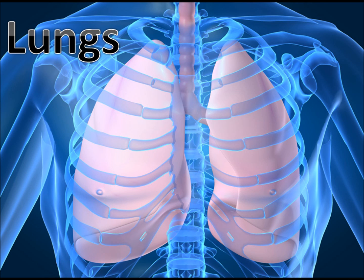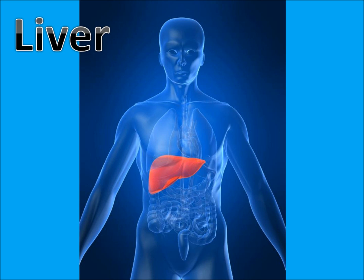The primary function of the lungs is breathing, but in the excretory system, they remove the carbon dioxide that builds in your blood from respiration. One of the main functions of the liver in the excretory system is the breaking down of toxins. The liver makes the toxins harmless to the body.